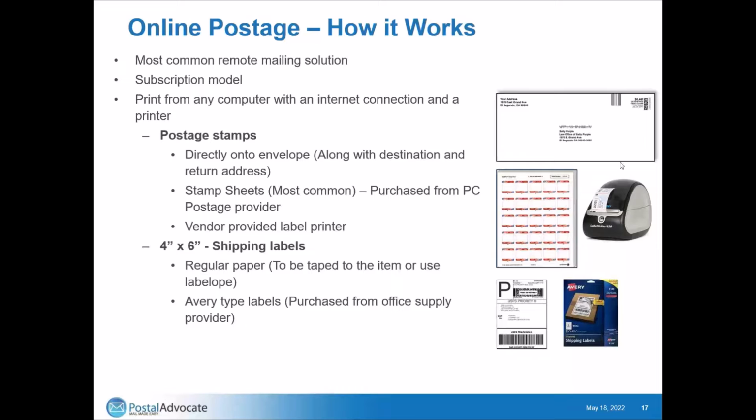And then some people will have a vendor-provided label printer, much less common because it doesn't make the system flexible. It only works from that computer connected to this device. If you want to print a shipping label, you can either use regular paper and print directly onto it, then tape it onto the envelope, or use Avery type labels that you order from your office supply store.